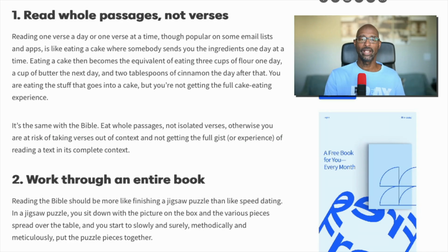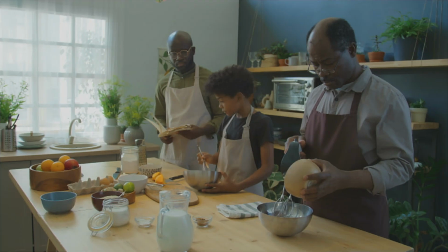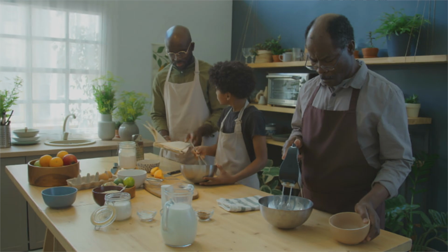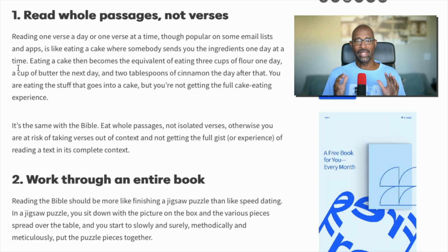Also, chapters and verses are not a part of the original writings. So when the ancient Hebrews or early Christians read Scripture, there were no verses. So they read context. They read the complete thought. They read whole passages. And so in the article here, he talks about the ingredients of making a cake. Nobody eats the individual ingredients alone, but together the ingredients make up the cake.